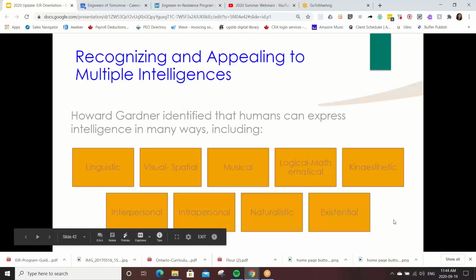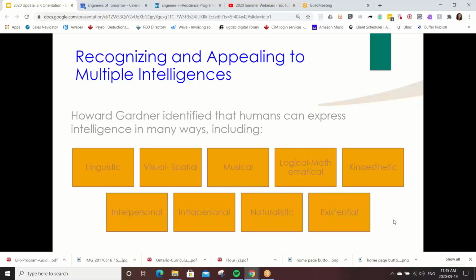And then intelligences. We are diverse in the way we express our intelligence. There's some information up here. I'm not going to pretend to be an expert on this in any way, but there are many ways we can express intelligence, like linguistic, interpersonal, musical, existential. Just because a student might not appear to be getting something in the way you expected doesn't mean it's not getting through. They might just be expressing it in a different, more diverse way than you're used to, and that's awesome.